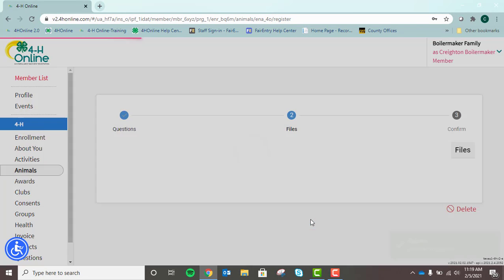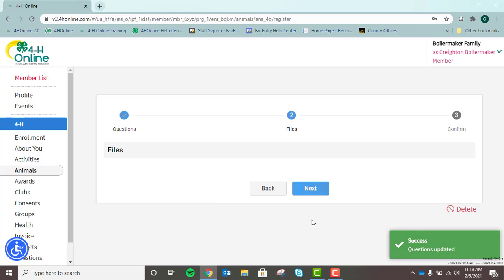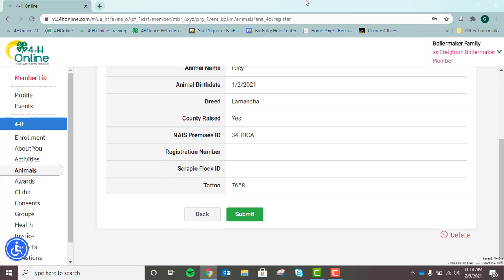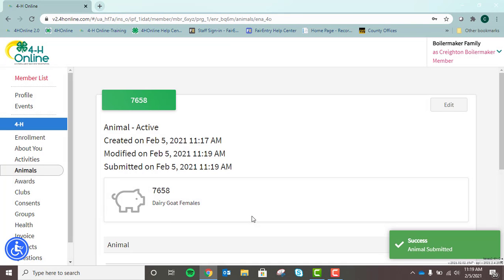We'll click next. No files to upload at this time for dairy goats. And then we'll click next. We get a review page to review all the information we had put in. If anything's incorrect, we can go back and correct it. Otherwise, we're good to submit. Upon submission of your animal ID, you will receive an email notification to let you know that that animal is now in active status. You may go back in and edit that information anytime before the May 15th deadline.